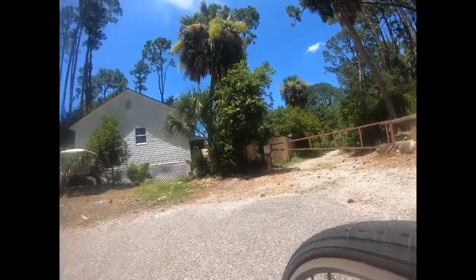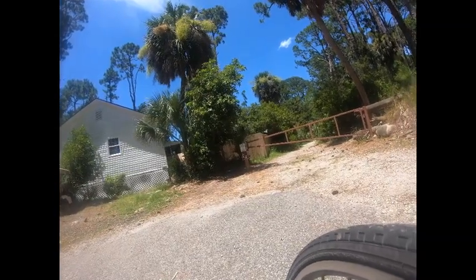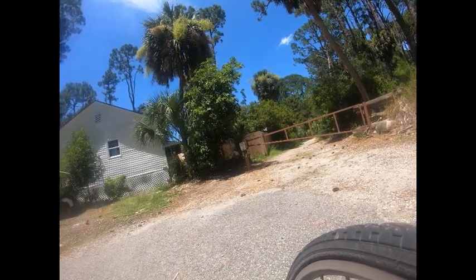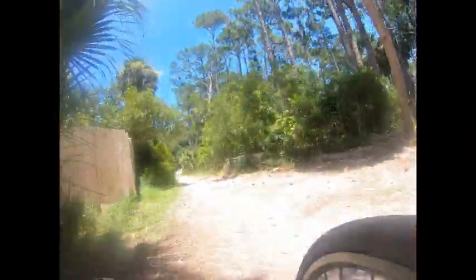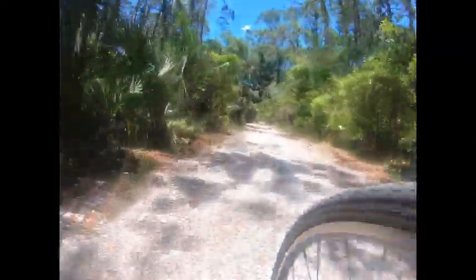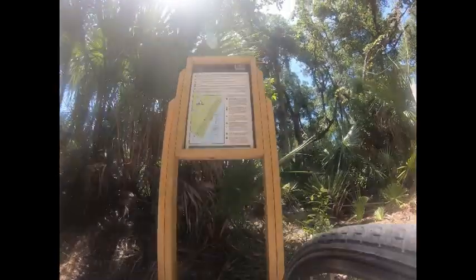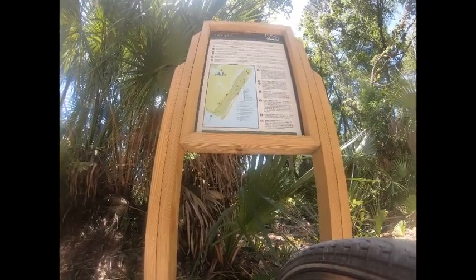All right, so as we said earlier, we're gonna do the little bit more challenging, technically, Diamondback Rattlesnake Trail. We're going to start out at the Nature Center parking lot and we're going to ride north. So come on along. Probably can't see it, but it's the Orange Trail and it's on the left side of the map, basically paralleling Highway 21.